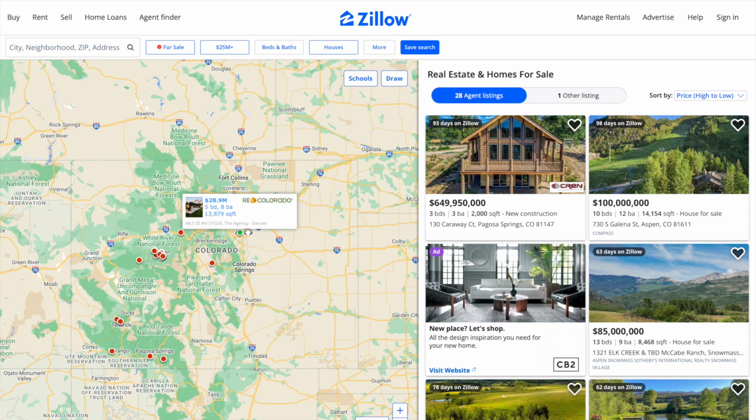Our Quincy Avenue listing that we're talking about today is sitting right over here, not far away from Denver. And then basically every other super expensive listing in Colorado is either over here around Aspen, with the most expensive one in the state being this $100 million house off Galena Street. Then there's another pocket of expensive houses in this Telluride and Durango area down here, but that's about it for listings over 25 million bucks in the state of Colorado.